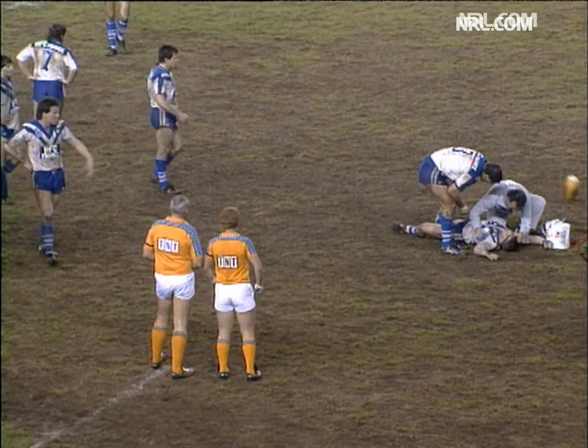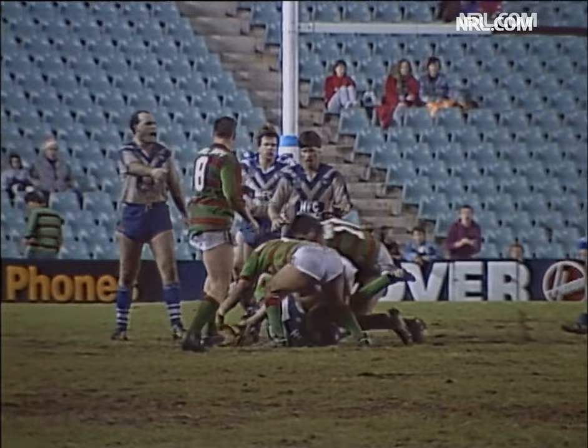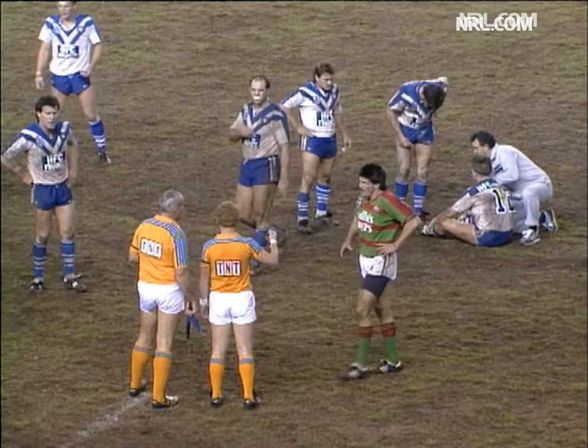Certainly one to be worried about. I wouldn't like to get anyone involved in anything at this stage, but that's a pretty nasty one. It could have been a very, very nasty one if he'd stayed straight on and not folded his head under, as you'll see.